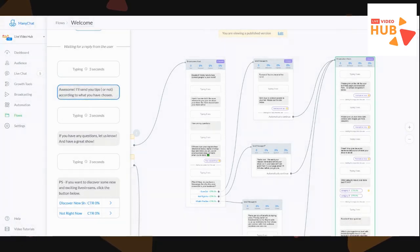And then the last thing on the bottom there, Steven: if you want to discover some new and exciting live streams, click the button below. So that's what I've done. After you have set up and given us all the information for your broadcast, then you can search for fellow BLivers to support, to learn from, or to just watch their shows, whatever it is you want to do. We want to help you find shows on the network as well.